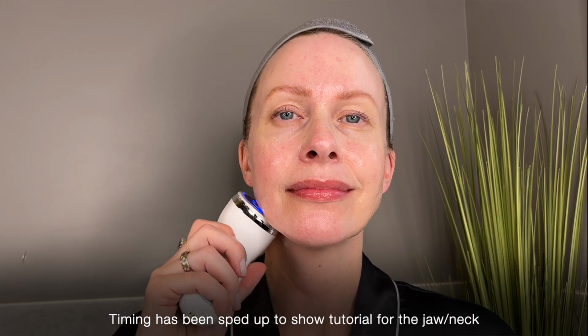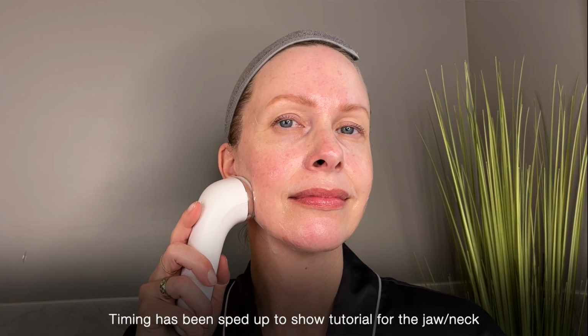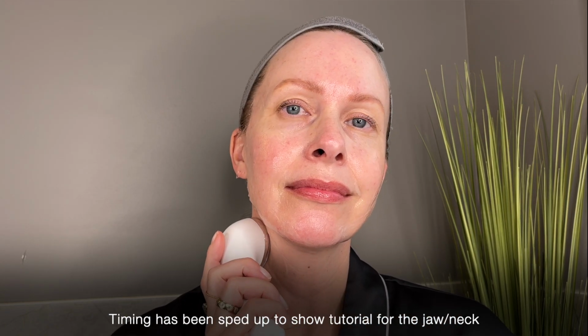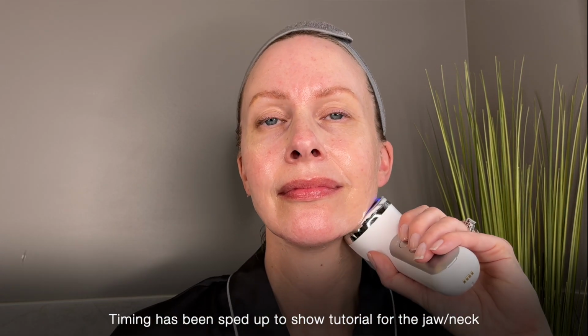For my snatched jawline, I start at the chin, I do 2 shots here, and then I go on to the top of my jaw and do 3 shots here, working upwards and towards my ear. Then I move to my neck and I do 2 shots here, then on the other side, and then move back under my jaw to do 3 shots there. And that takes care of my turkey neck.